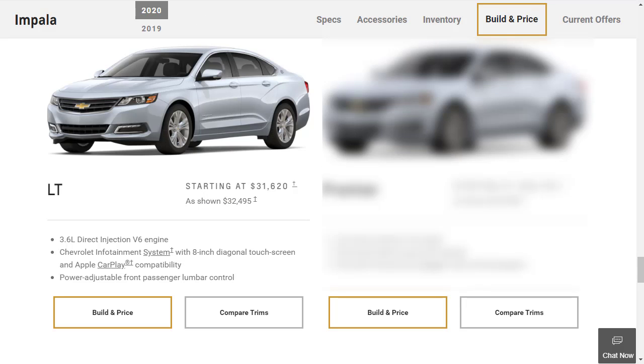Standard features on the Impala LT include 18-inch wheels, heated mirrors, remote engine start, keyless entry and ignition, dual zone automatic climate control, rear air vents, a power driver seat, faux leather and cloth combination upholstery, a 4G LTE Wi-Fi hotspot, an 8-inch touchscreen, a 6-speaker audio system with two USB ports, satellite radio, and Apple CarPlay and Android Auto functionality. The Impala LT also offers two upgrade packages. The Driver Confidence package includes blind spot monitoring, rear cross traffic alert, and rear parking sensors. There's also the Convenience package, which brings heated front seats, a heated steering wheel, an auto dimming rearview mirror, and a household style power outlet.